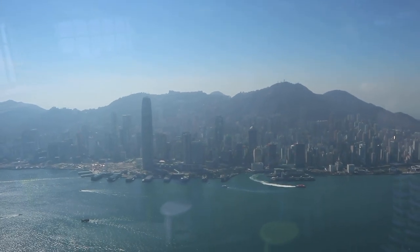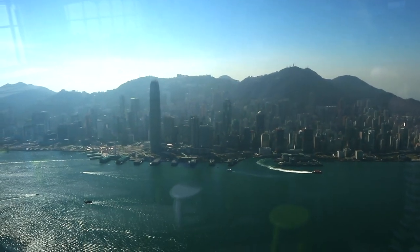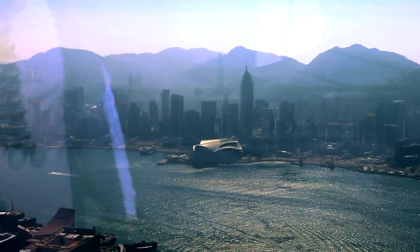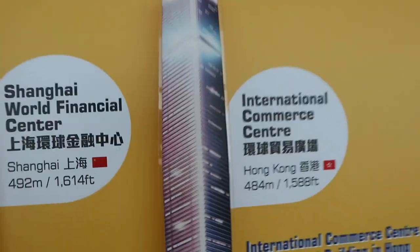Okay, I just got off the elevator and I'm a little dizzy. But all that will be nothing once you get to see the clear view of Hong Kong and its haze. No big deal. Little color correction in post and now it looks like I went to the observation deck on a semi-clear day. We're here at the International Commerce Center and we are number 10. What's number one?